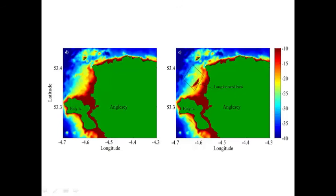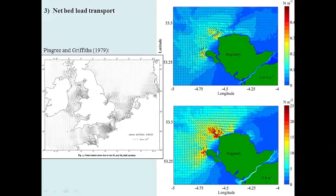So the third process is the shelf scale sediment transport, and the area has been shown in previous studies to be a sediment conduit for material into Liverpool Bay, and I modelled the bed shear stress of the region and showed comparable results to previous studies about the net and total bed shear stress through the area.